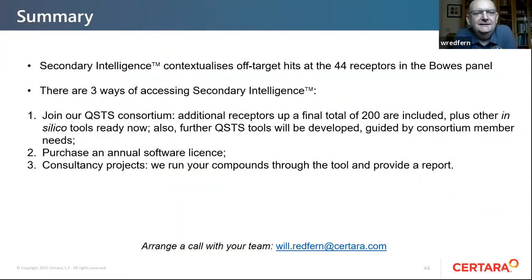So in summary, secondary intelligence contextualizes off-target hits at the 44 receptors in the Bose panel. And there are 3 ways of accessing the software. You can join our consortium, which will give you access to additional receptors up to a final total of about 200, plus other in silico Certara tools that are ready now. And then other QSTS related tools will be developed, guided by consortium member needs.